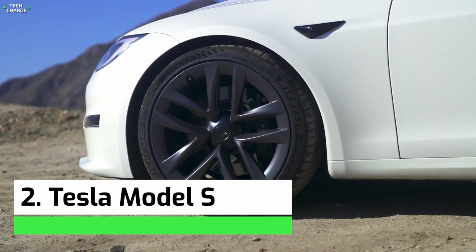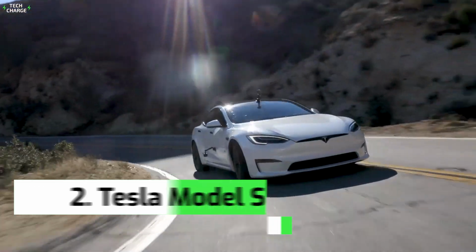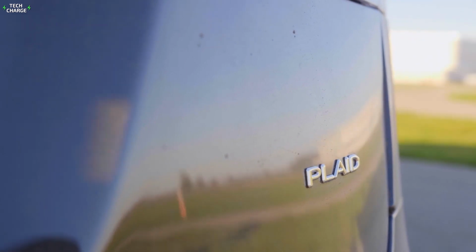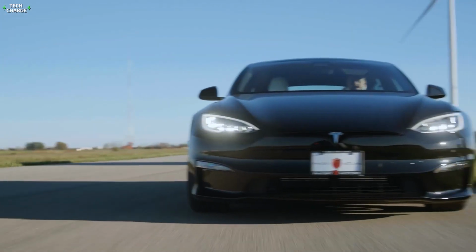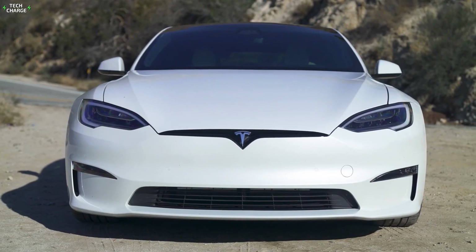Number 2. Tesla Model S. The Tesla Model S leads all cars in statistics, electric or not. The Plaid version boasts unrivaled strength thanks to its 1,000-plus horsepower tri-motor all-wheel drive. Any buyer interested in a high-performance automobile would do well to give the Model S Plaid careful consideration.